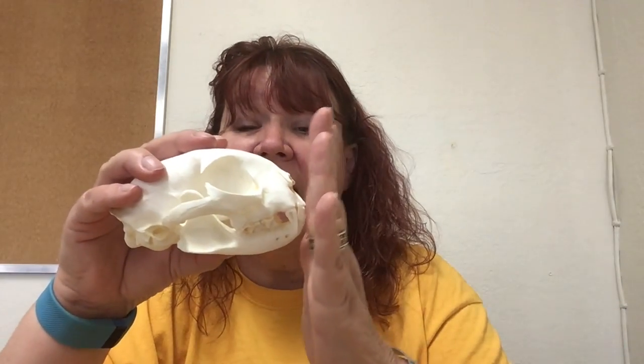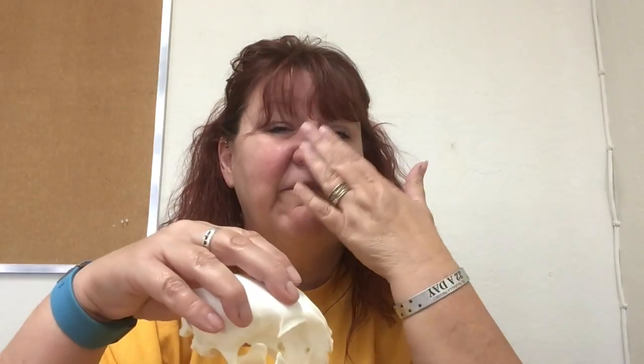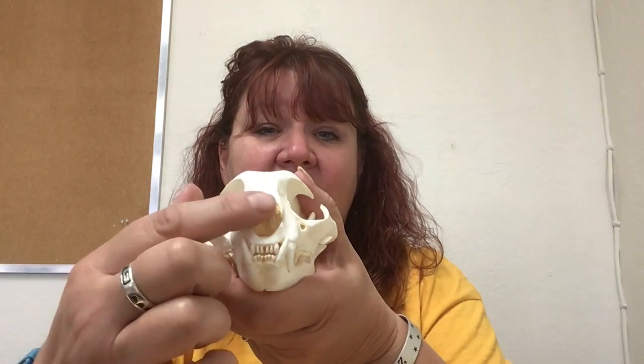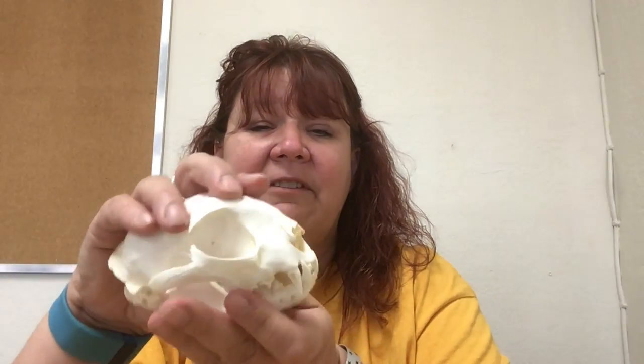Okay. So now if I put my finger right here in front of the eye socket, I can see I have a very flat face. Okay. Think about a pussycat. You may have a kitten or a cat at home, right? They have a very flat nose. And if I turn it, you can see that it's a heart shape, and that heart shape is a characteristic of felines. So we have a very flat face and we have a heart-shaped nose.